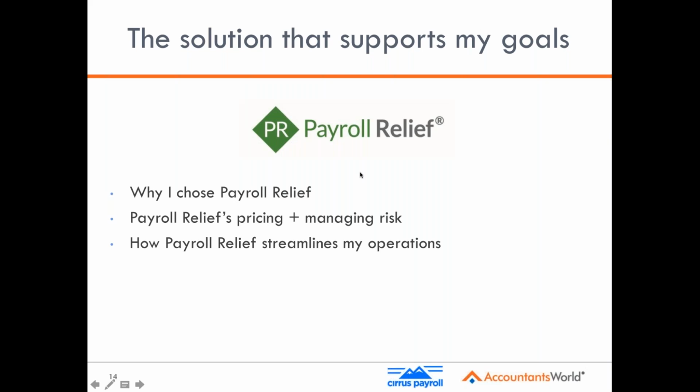So let's talk a little bit about payroll relief, the solution that you use for processing and compliance. Can you talk a little bit about how you decided on payroll relief in the first place and the role that their pricing played there in terms of managing risk for you?